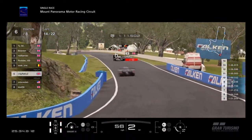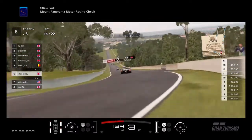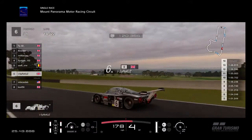But again, it's all about catching that Jaguar and not getting penalties, because he got a penalty there, and look, that's lost him his draft. He's going to have to work another couple of laps now to gain that time back.